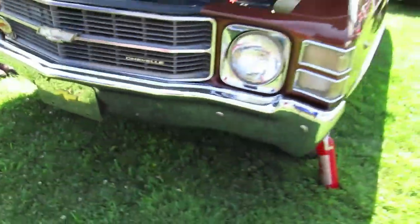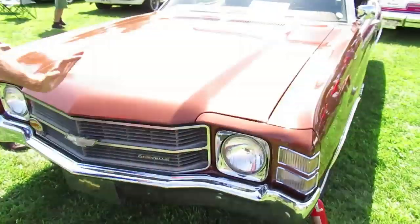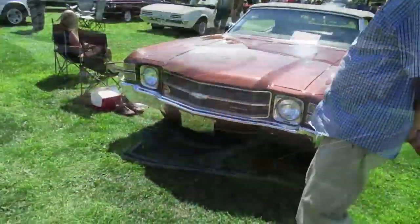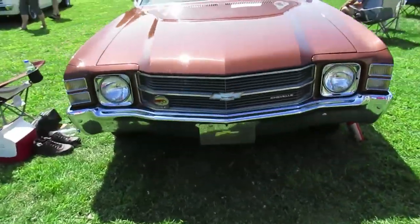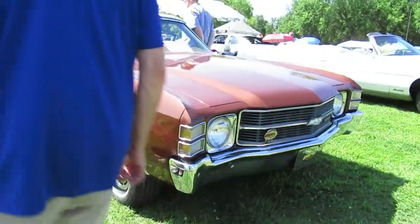Wow, that's terrific, man. Hey, you can close that if you want there. Winter stored. And she loves being driven, and it's a great car. There's guys on my softball team, there's guys that I went to high school with, there's a lot of people. Yes. 30 years, man. Amazing.